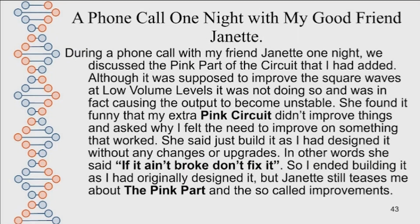So, a phone call one night with my good friend Jeanette. During a phone call with my friend Jeanette one night, we discussed the pink part of the circuit that I had added, and although it was supposed to improve the square waves at low volume levels, it was not doing so. In fact, it was causing the output to become unstable. It was just triggering all over the place.